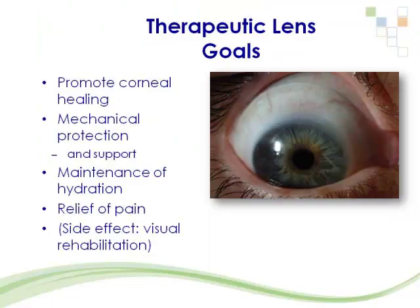And then this is another thing that we're using now, and this is really the crux of what I wanted to talk about: therapeutic lenses for the treatment of chronic GVHD. So the goal of these lenses is to promote healing of the cornea, to provide mechanical protection of the cornea so that you have something on the eye that's protecting your cornea and maintaining hydration. It's constantly lubricating the cornea. It relieves pain almost immediately when we try it. And the positive side effect that we have is it actually improves vision.